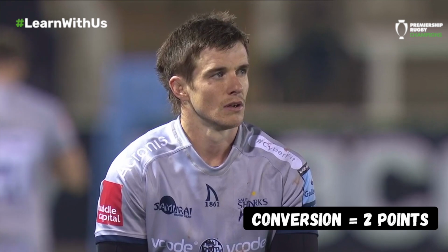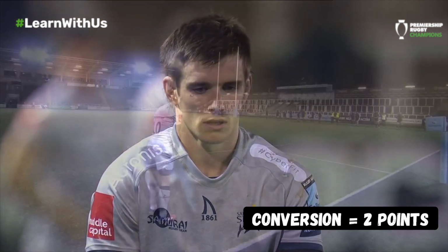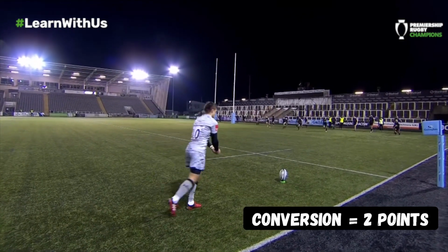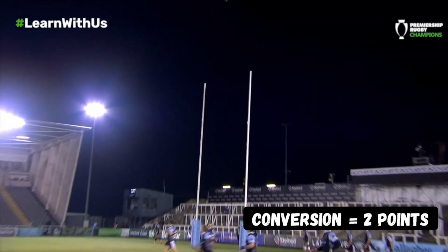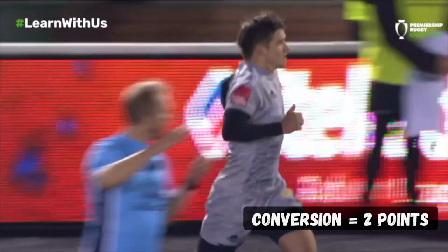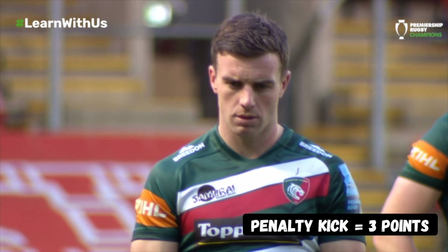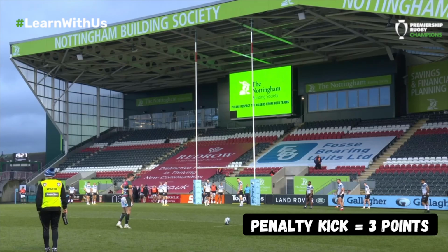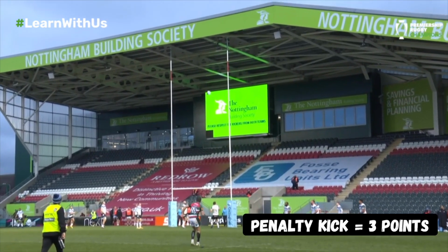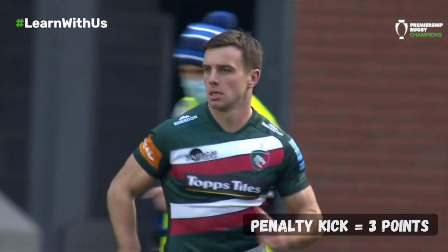After scoring a try, the scoring team can then kick the ball over the crossbar of the goalposts, and this is called a conversion, which gets them 2 more points. Next up is a penalty kick. After a penalty has been awarded, so if one team doesn't quite follow the rules, the player might choose to try and kick the rugby ball over the crossbar of the goal.